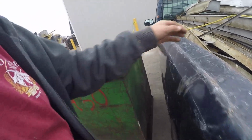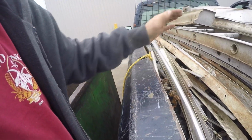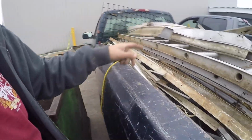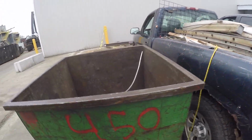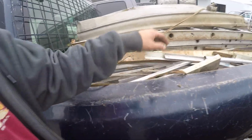So all my aluminum's gonna go in here, and hopefully I got $500–600 between both trucks. We'll find out. I just have to finish untying this, and that's the plan.